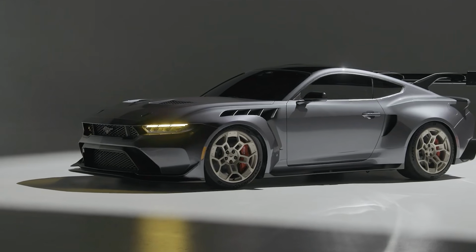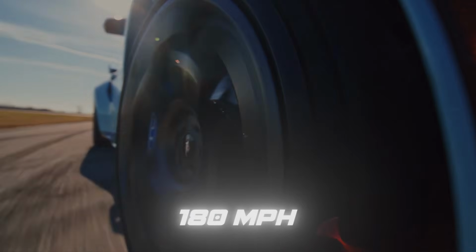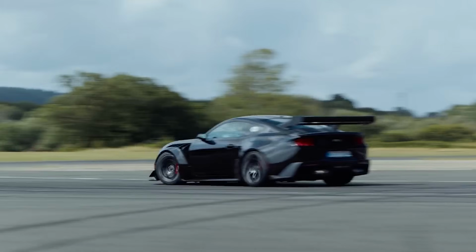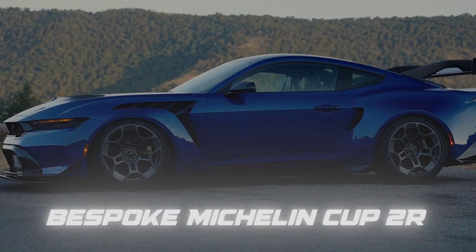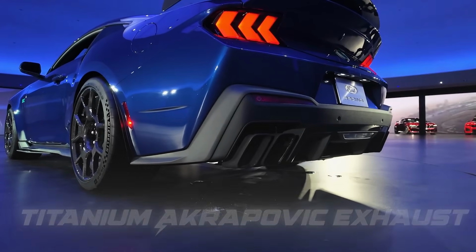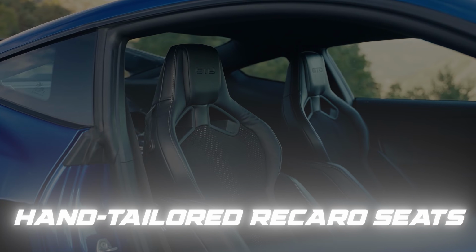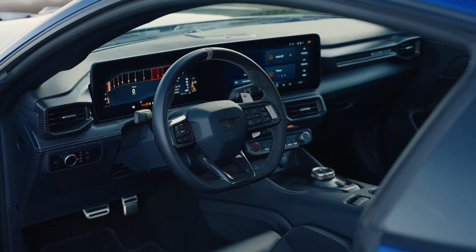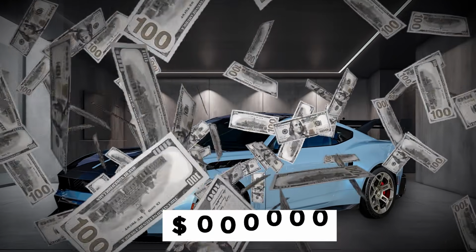Active underbody flaps, a front splitter, and an adjustable swan neck rear wing generate over 1,900 pounds of downforce at 180 miles per hour with the performance package, more than double what the GT3 race car produces. Brembo 6-piston carbon ceramic fronts and bespoke Michelin Cup 2R rubber let you brake later and carry more corner speed, while the titanium Akrapovič exhaust turns the 8-cylinder into a soundtrack you feel in your rib cage. Inside, hand-tailored Recaro seats with laser-etched Miko suede, titanium paddle shifters crafted from retired F-22 fighter jet material, and a digital cluster built around lap telemetry. Price, $325,000.